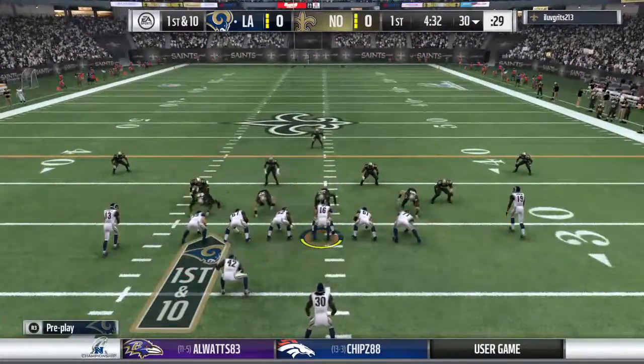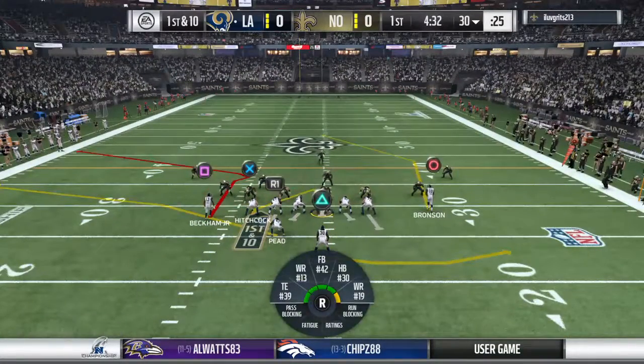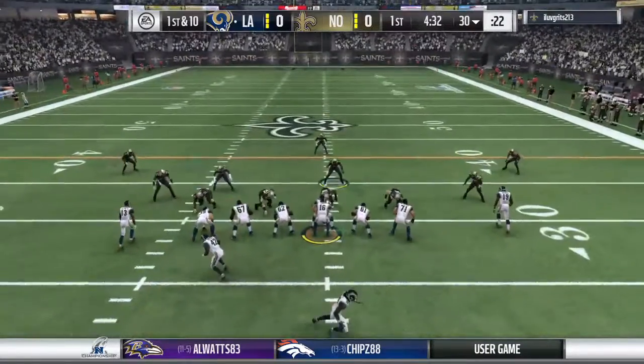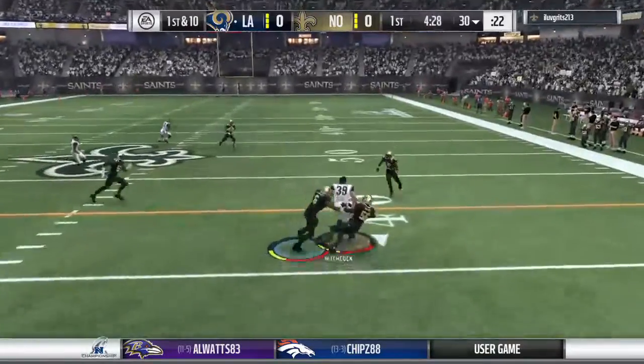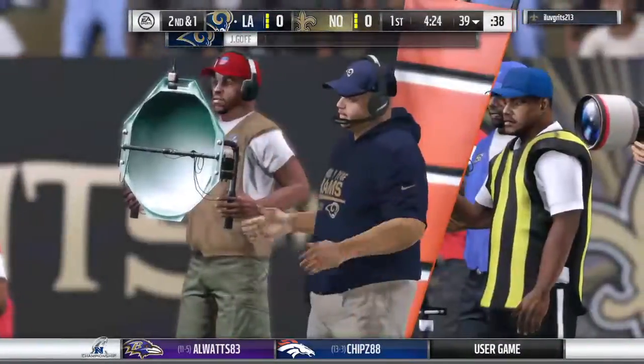They come up in an offset eye. Now Goff on first down, and he's got his man on the out route. Give him 9 there on the first down completion.